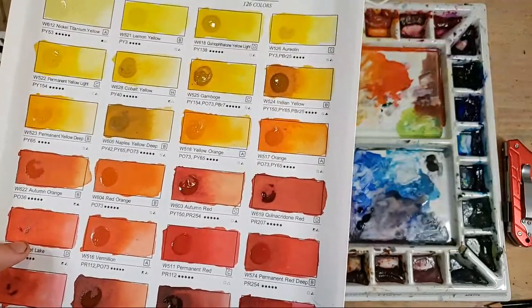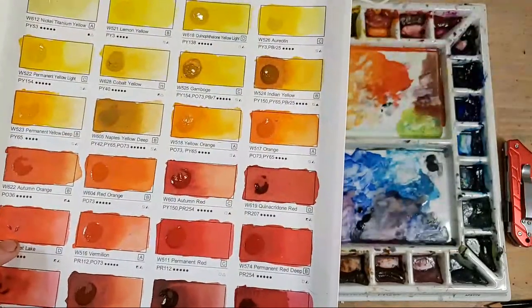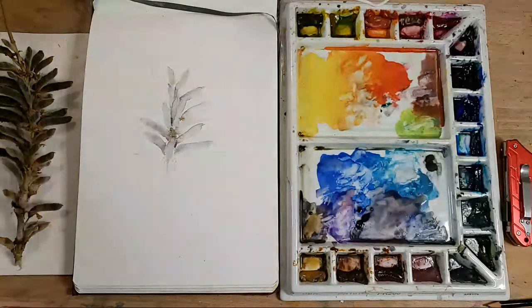Just a challenge. As I'm using a Winsor Newton travel palette, I'm stuck with using their half pans. Okay. Gotcha. Cool.